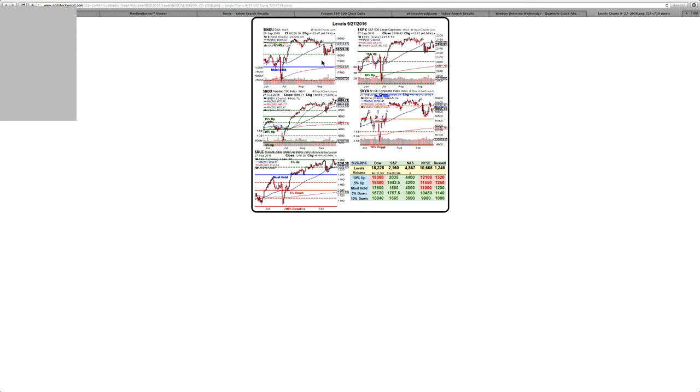Anyway, so given that we know it's a triangle squeezy thing, right? We know that. So then what you want to do is look at what's going to happen. So the thing you care about most is the NYSE, which is over here, and the S&P. Those are the two most important indexes because these have the biggest stocks and these have the most stocks.